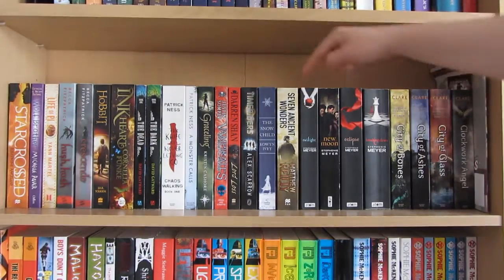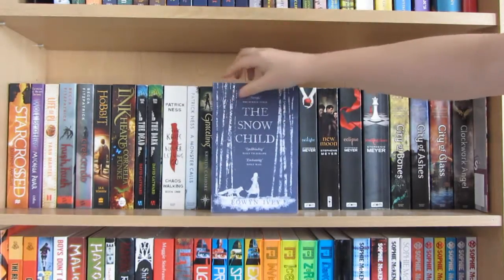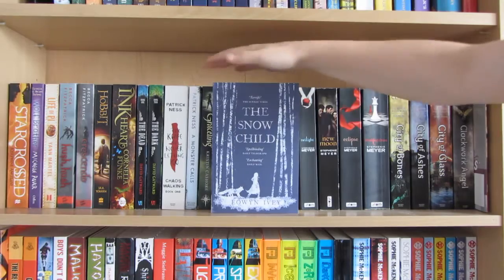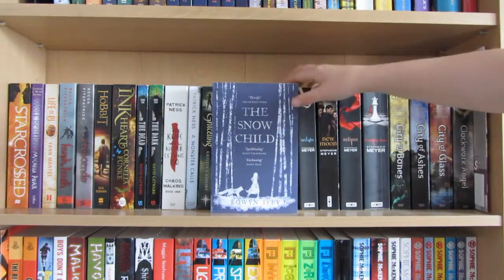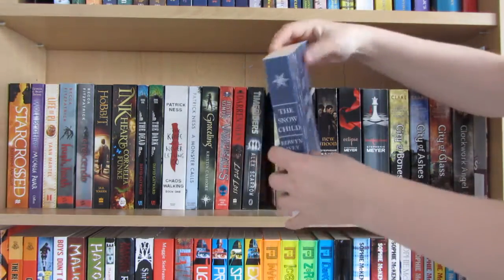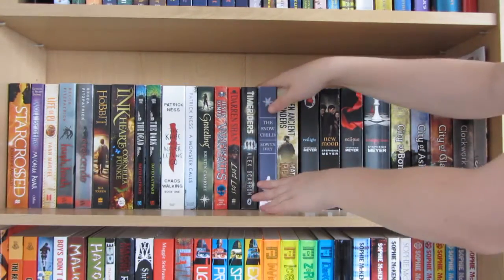Woo! So now I'm here, which is The Snow Child by, I think it's Owen Ivy, and I picked this up at the same time as getting A Monster Calls, because they had similar covers, and I'd heard a lot about this, and it just looks really good. And it has a little wolf on it. Love wolves, like I just said, so it's definitely going to be an interesting book for me to read.